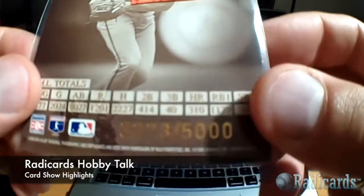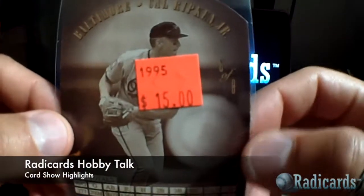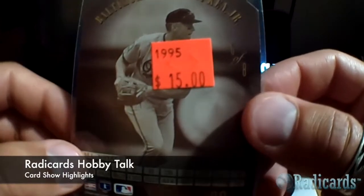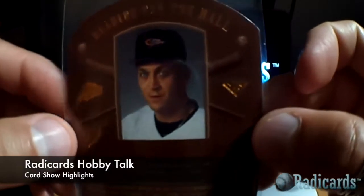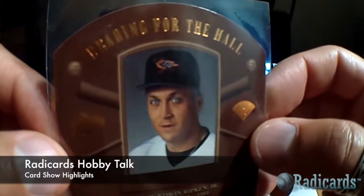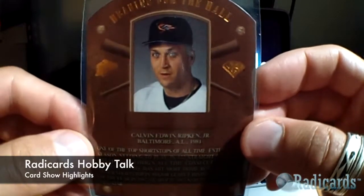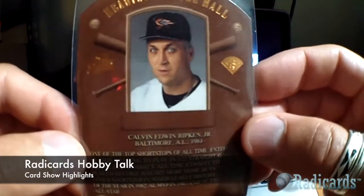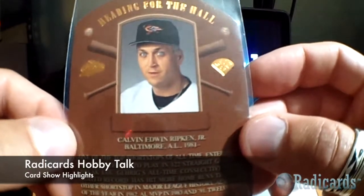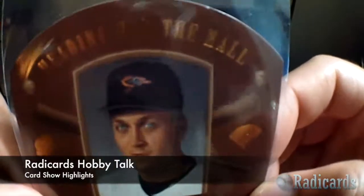I really dig the concept here. Number 5,000. The sepia background happening on these cards, or the back of the cards rather. These are just so cool. Love the design. Big fan of that die cut top there, that rounded top. I think it was a nice touch. These cards are meant to look like plaques for the Hall of Fame. I just love these cards so much. I really think they're greatly done. That brown works really well with that copper foil.